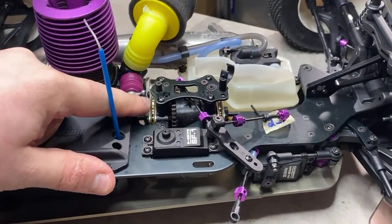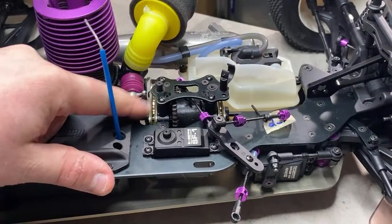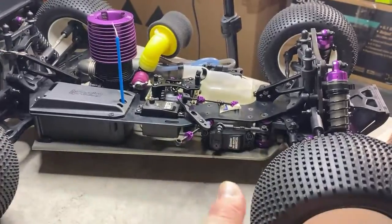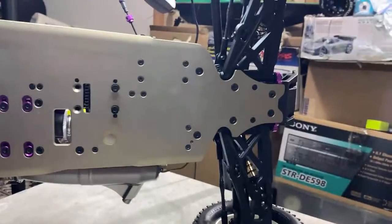Okay, so we do have a little bit of movement here with the brake. Now it's not totally tight. I'll install it back in. We'll see how it goes. Let me get the bottom screws in, and we'll basically wind this up. Then we'll put in the brake cam on top, and we'll test it out.